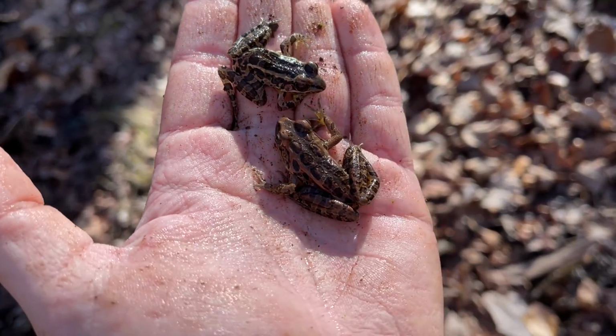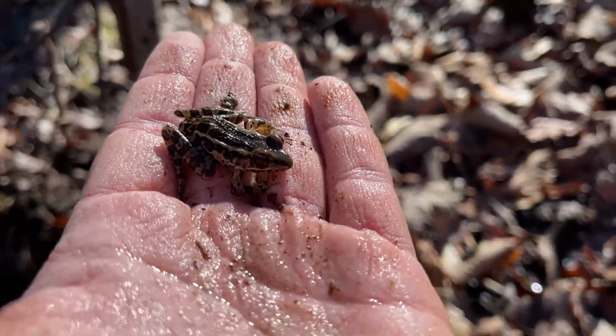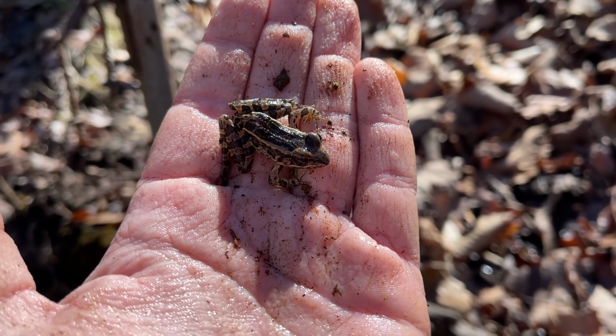And here's 2 more pickerel frogs. Oh, he's going, but I actually flipped 3 under 1 rock, which is incredibly weird considering in the last episode we saw 5 or 6 under 1 rock.